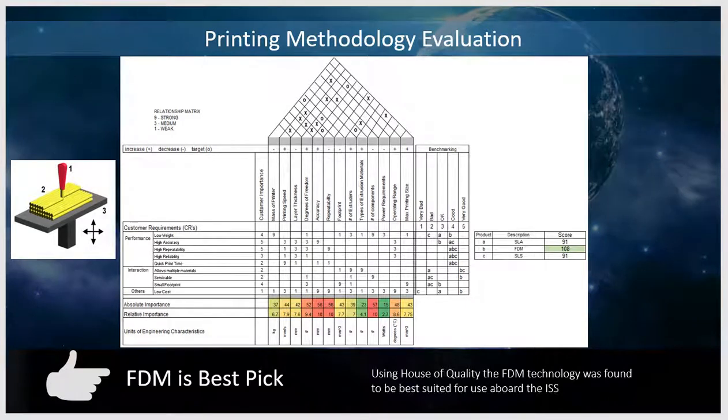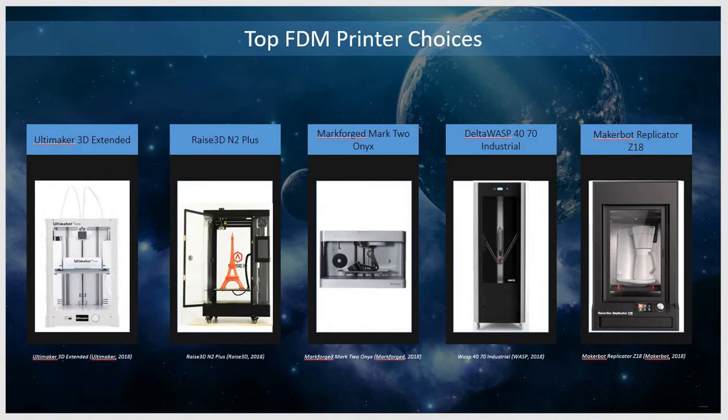So continuing on, we wanted to see what commercially available printers we might be able to use. Took the top 5 listed among a survey online. These included the Ultimaker 3 Extended, the Raise 3D N2 Plus, the MarkForged Mark II Onyx, the Delta WASP 4070 Industrial, and the MakerBot Replicator Z18. All of these are available under $15,000. They use fused deposition modeling methodologies, and they can be picked up on Amazon.